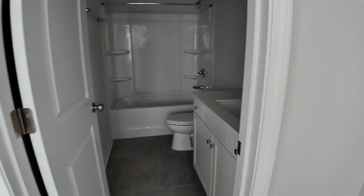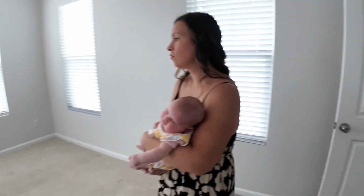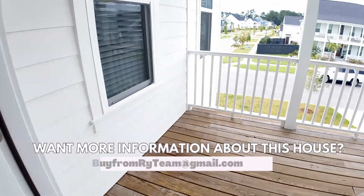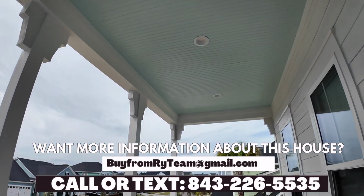It's nice, it's got a little ensuite. So this could be like a guest suite, big walk-in closet. This is about the same size though as the master downstairs. All right, second story balcony. And again, same thing, very cute.